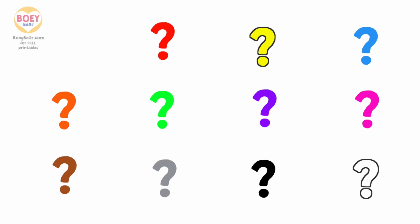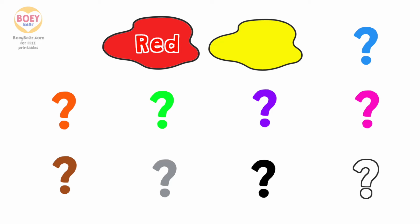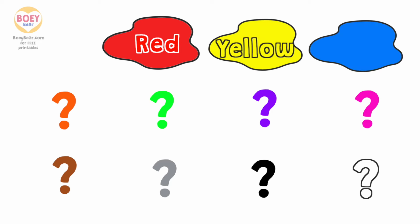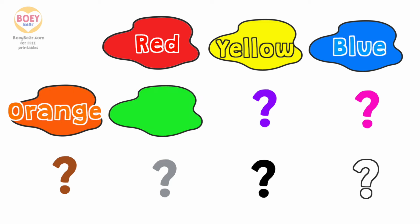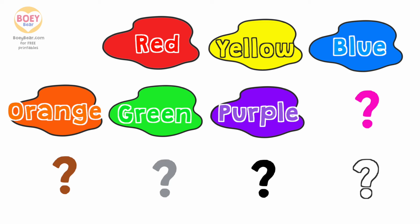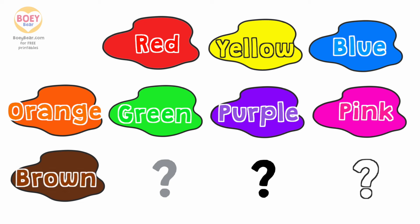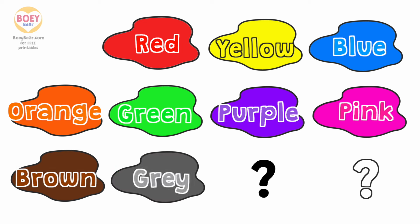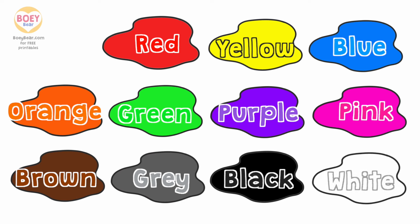Get ready to shout out the colours. Red. Yellow. Blue. Orange. Green. Purple. Pink. Brown. Grey. Black. White. Well done. We have learnt 11 different colours today.